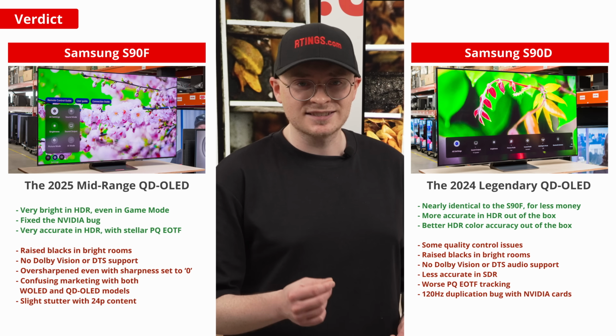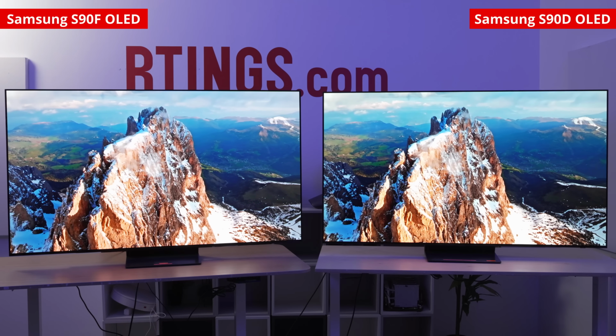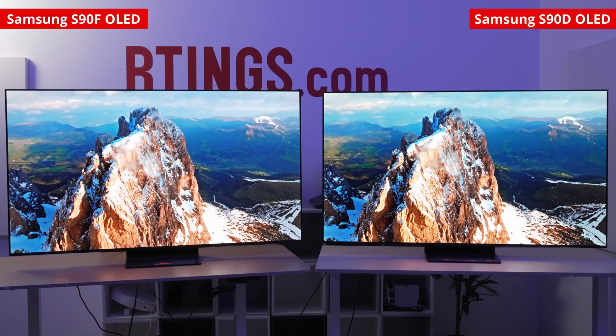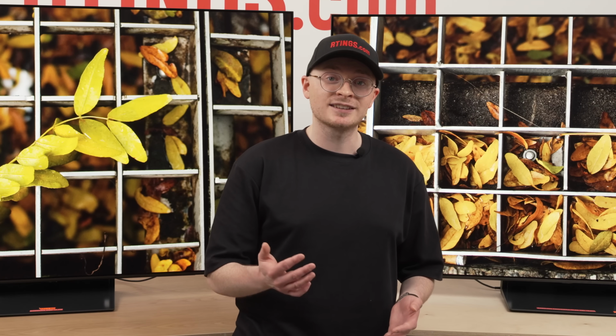So, in short, the S90F for daytime punch and future-proof firmware, the S90D for value and color purity. Either way, you're getting Samsung's vivid QD OLED palette, razor-sharp motion, and best-in-class gaming connectivity. So pick the feature set that matters the most to you and enjoy the show. That's it for a comparison of the Samsung S90F and the Samsung S90D.